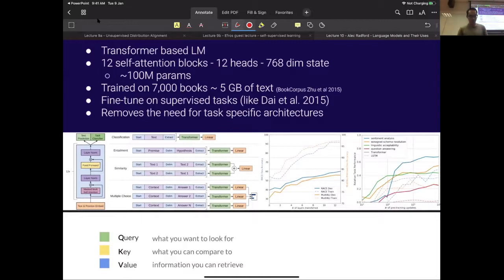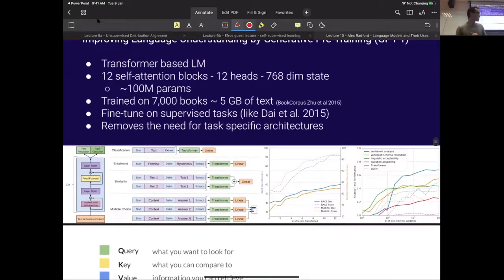Multiple choice is also possible. They feed in the context, which is the question, and the possible answer one, feed it to the transformer, get the output, and repeat for answer two, answer three, and so on. Then you can send it to the fully connected layer. If the answer is the correct answer to the context, the label could be one. If the answer is not the correct answer to the context, the label could be zero. And you can train the model to perform this task.